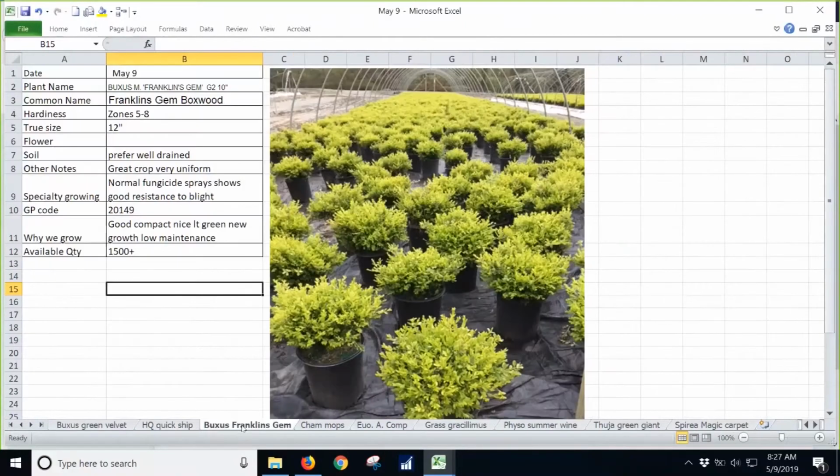So next, Franklin's Gem. We really like this plant. I really like it. It's a very low maintenance plant. It doesn't require a lot of trimming, which is kind of nice. It's great in the landscape. It's a lighter color green, so it's a little unusual, and you can tell from the photo there, but it's a really low mounding boxwood. It has good resistance to Volutella blight and boxwood blight as well. So, you know, it doesn't have a lot of issues as far as blight issues in the landscape. So it's a nice, tough little dude.